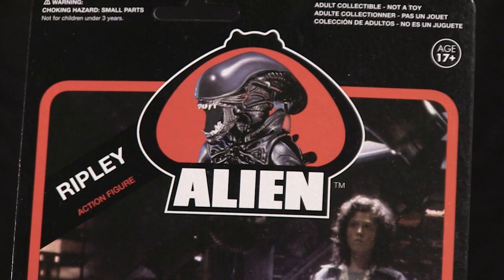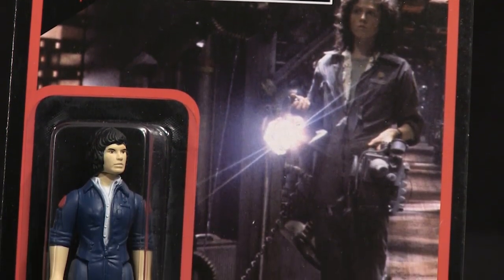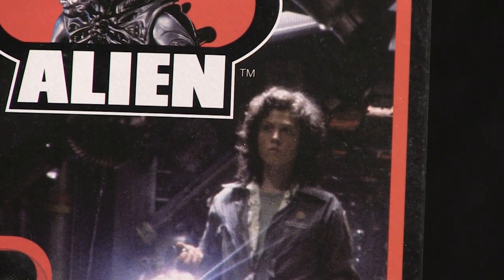Well, that's the charm of the Alien line: the packaging is also from the Kenner archives, so the Ripley card art isn't perfect. She's just a little too far away in the photograph, and it's a little too dark to be ideal. Whereas these press photographs are perfect in every respect.